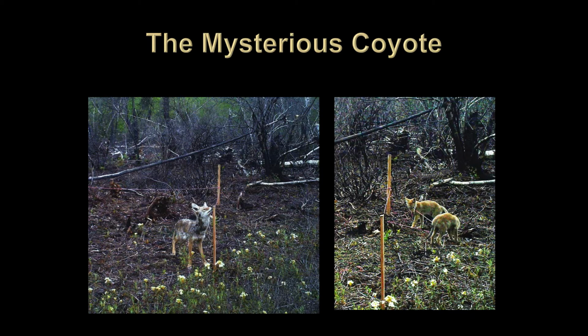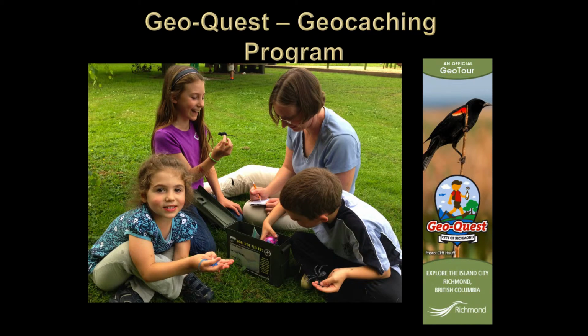One thing that you might have is the Mysterious Coyote. I've never seen it. Rich actually wanted to know what happened when he put up some stakes and some string there, and he photographed this. So this is photographic proof of the elusive coyote. And so we have here the adult and two of the puppies there playing around with the string.